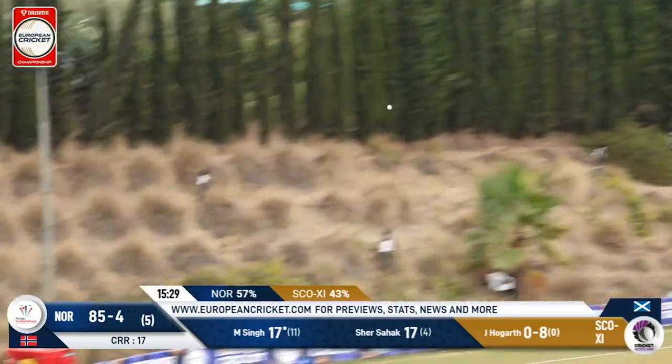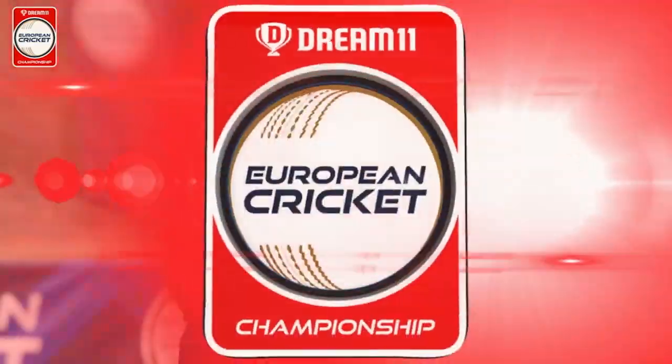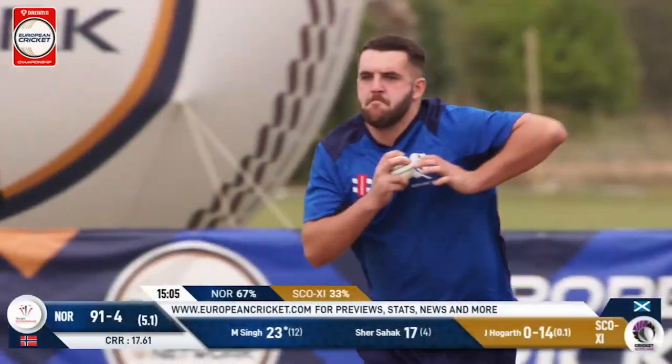Another full toss. It's hit pretty well. Wow, that one hits the lights out almost. Will make that 14 off the first. A nightmare start for Jack. Well, this is the thing, Vin. Norway were probably, I thought, maybe feeling a little bit of a pinch.